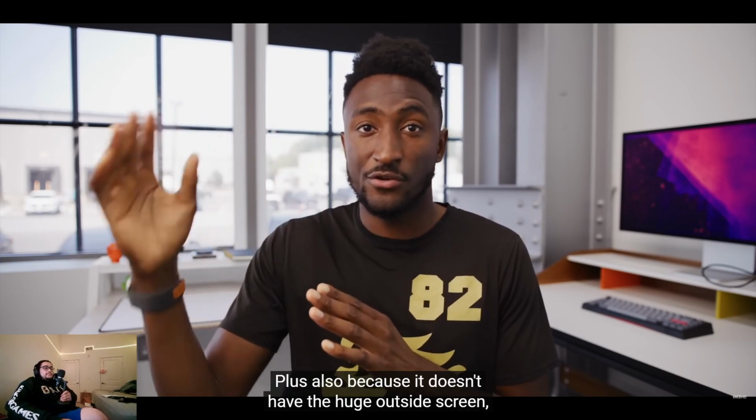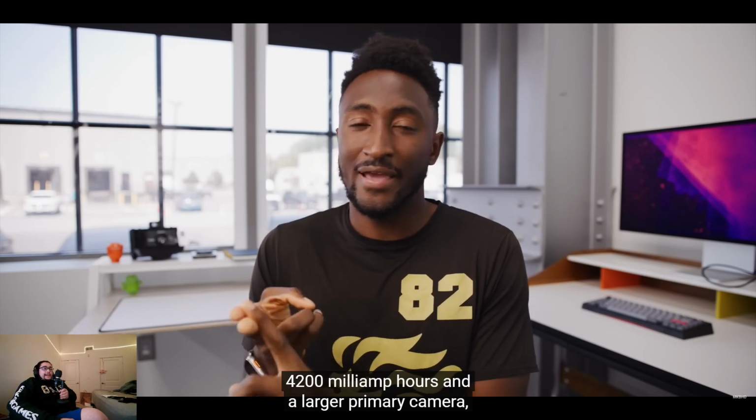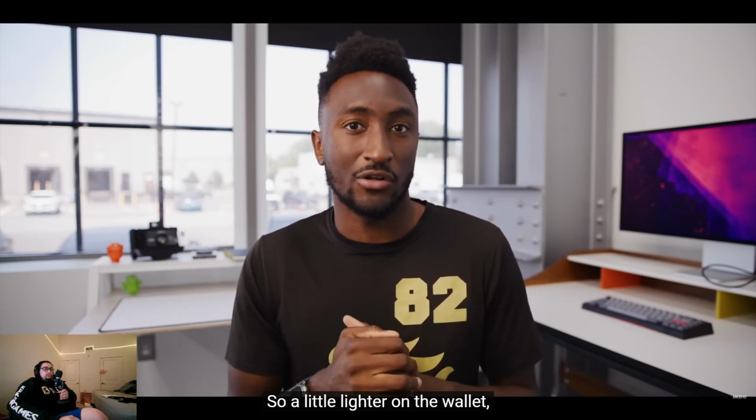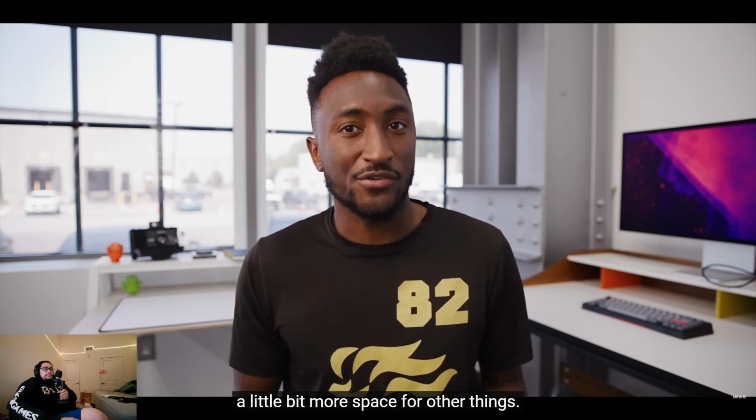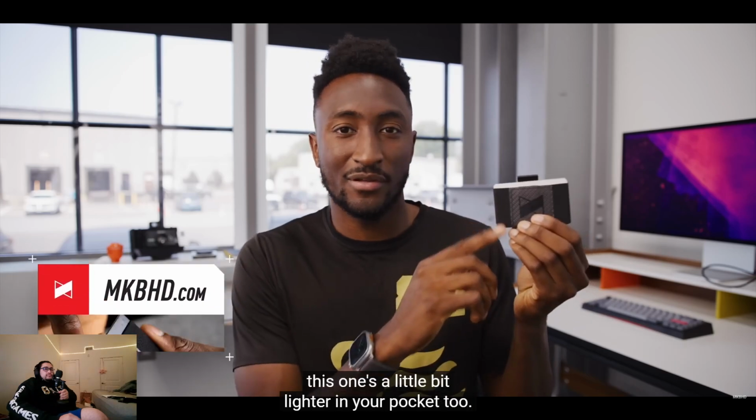Plus, also because it doesn't have the huge outside screen, it has room for a larger battery, 4,200 milliamp hours, and a larger primary camera, a 64 megapixel camera. So, a little lighter on the wallet, a little bit more space for other things. Kind of interesting.